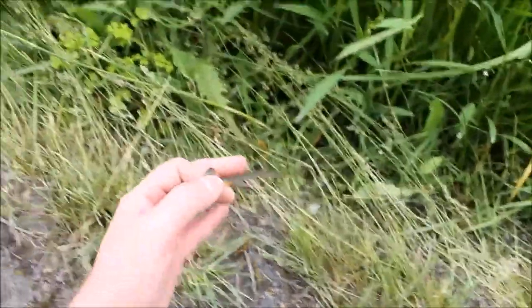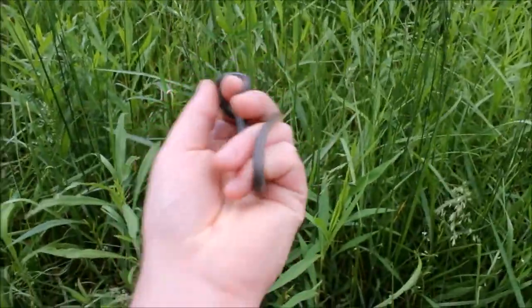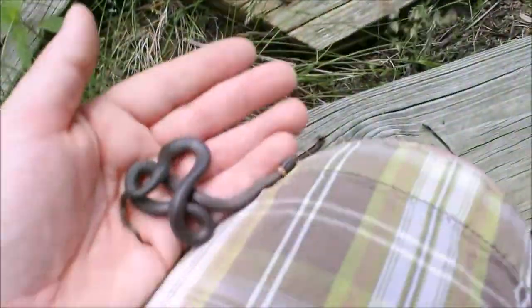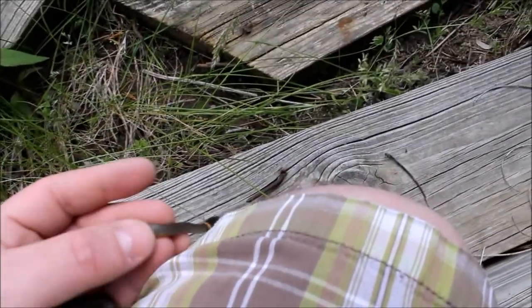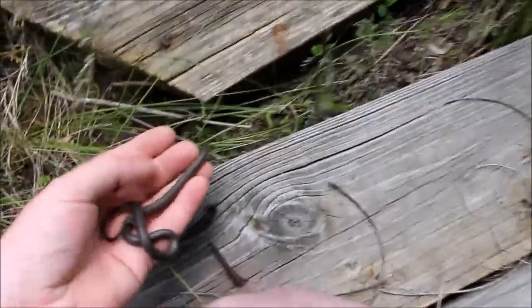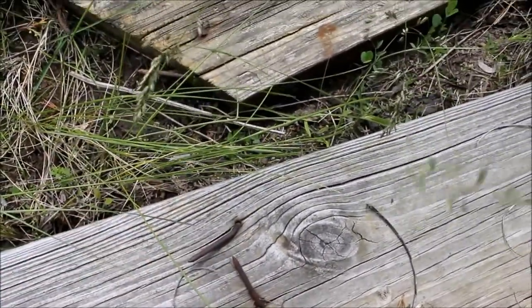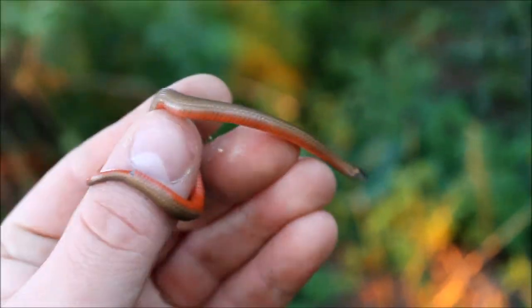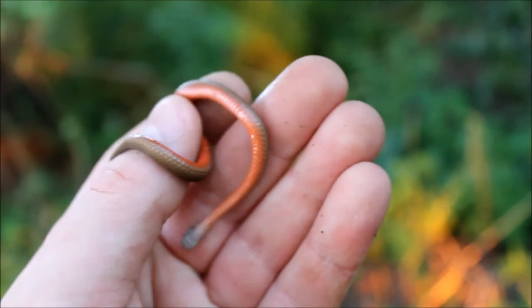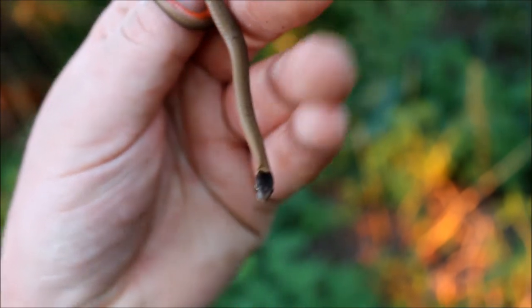Can't let him get away because I want to put him back where I found him. Alright. Time to release this little guy where I found him. And there he goes. Another red belly. This time it's a brown phase. The last one was gray. Again, not a ring neck, even though there is a ring around its neck.